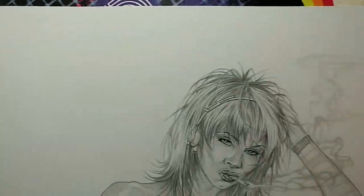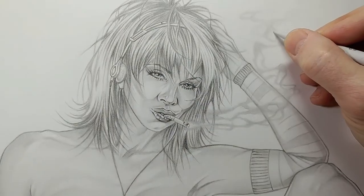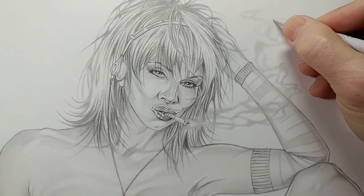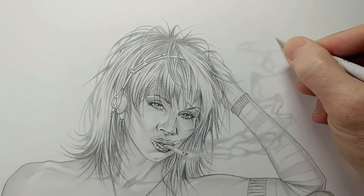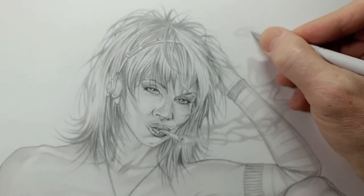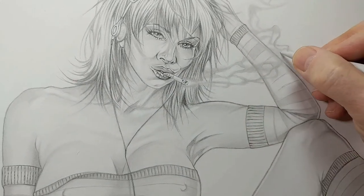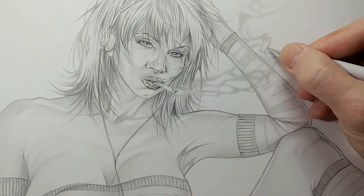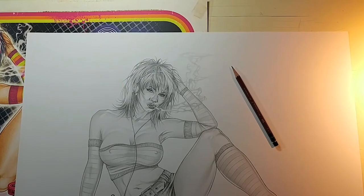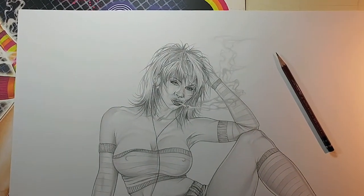And here's the original art and some video I shot while making it. This is done with carbon and graphite pencil on smooth or hot press Bristol. It's 17 by 22 inches, I believe. A bit on the small side for me. I usually work a lot larger. And it's getting ready to go. It's been sold to a collector who has impeccable taste, I might add.